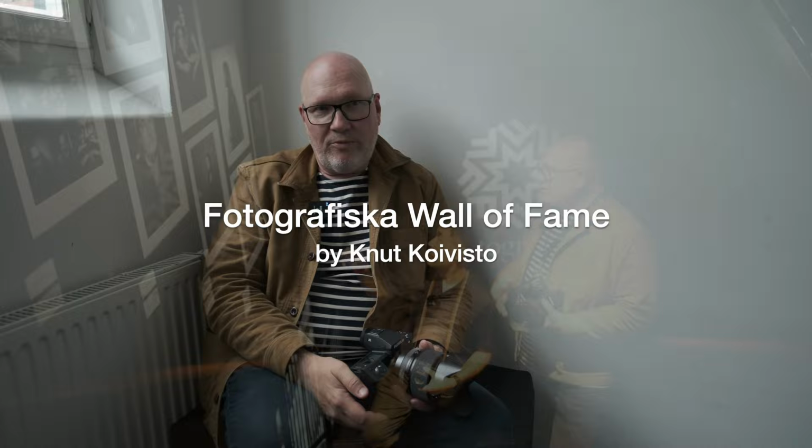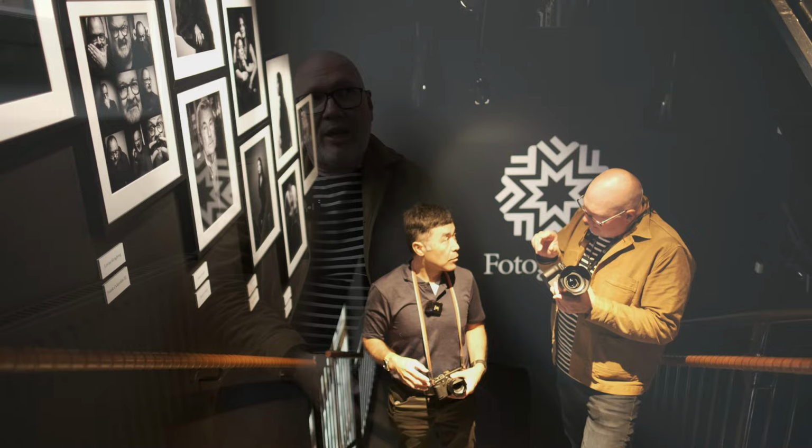The project is called Fotografiska Wall of Fame by Knut Koivisto. It's a long name, but that's the name of the project. You can see it up there. I started the second day that this place opened in 2010, and I took a portrait of the first photographer who came, just because I asked him if I could take a picture. So it's actually there that it started.